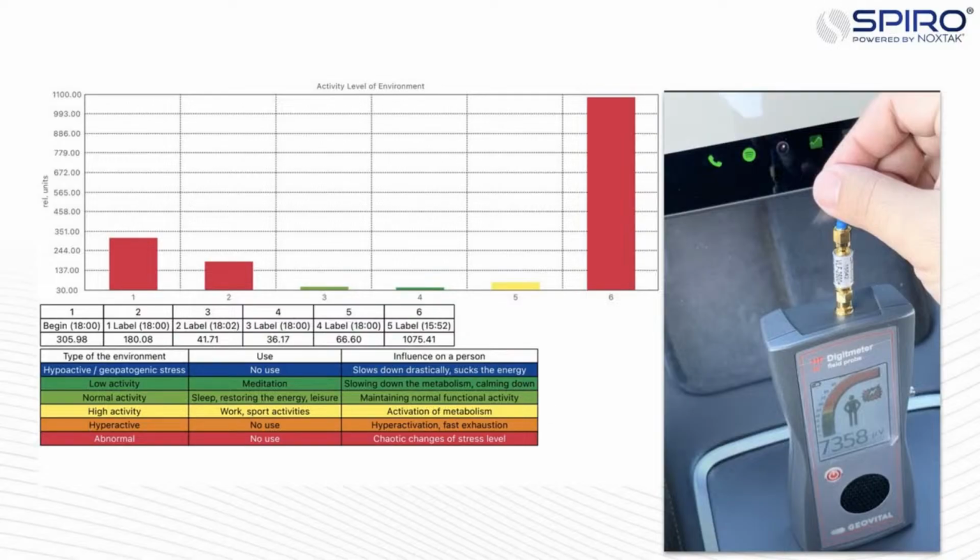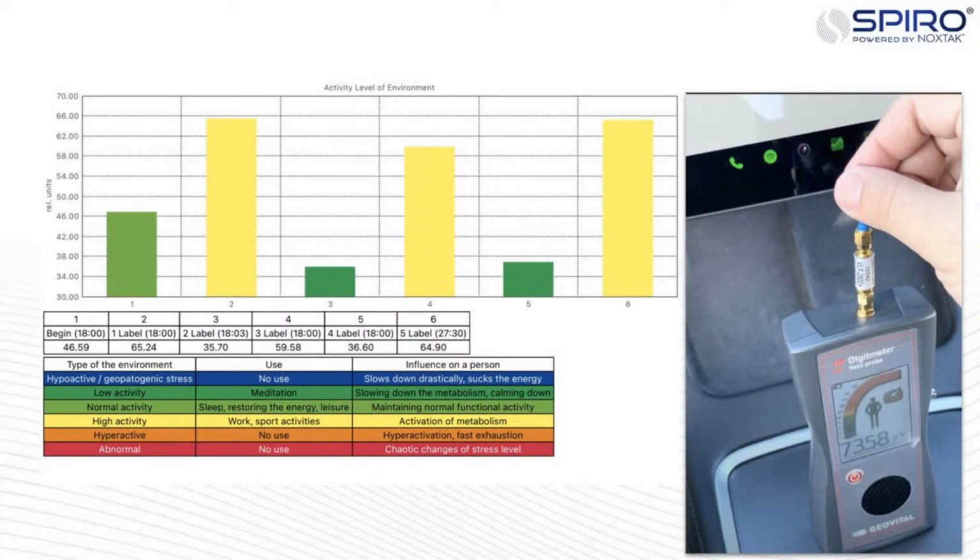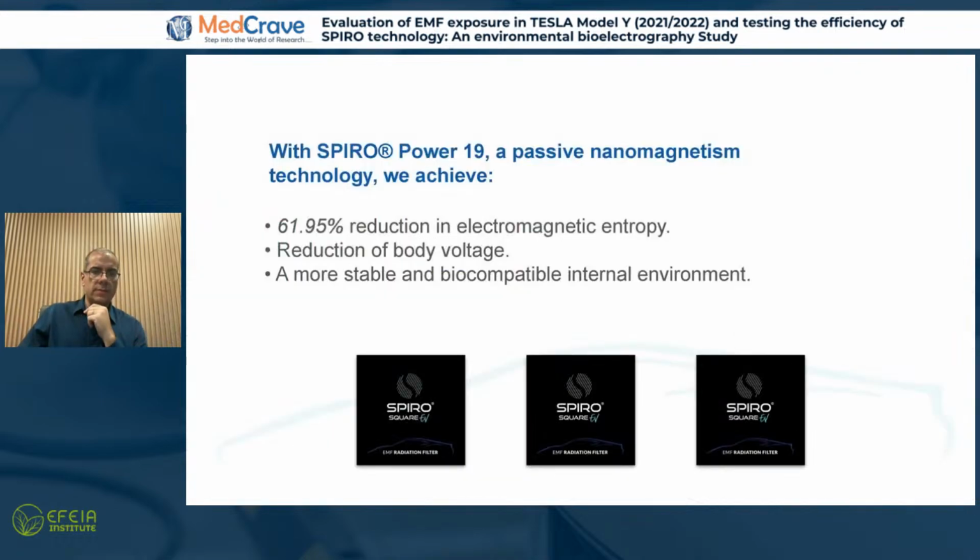The red bars show these chaotic states inside the vehicle, and this was with the vehicle in movement. So we did it again, installing Spiro, and the changes are huge because we take out all the abnormal activity in the space. All the stress levels of the space go out and it remains in a normal, high activity, stable and dynamic, because it's a system that is using so much power and producing a movement of electromagnetic fields, but they are being filtered out and stabilized. And that's the key difference with the system.